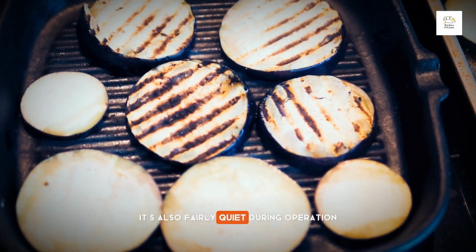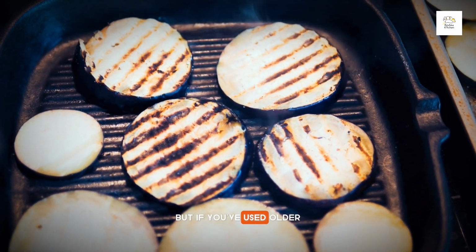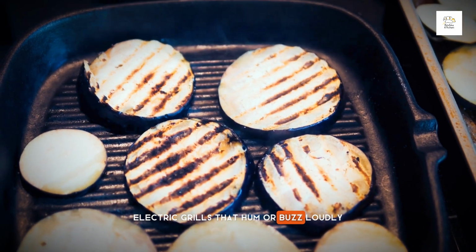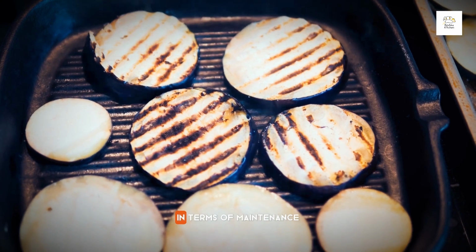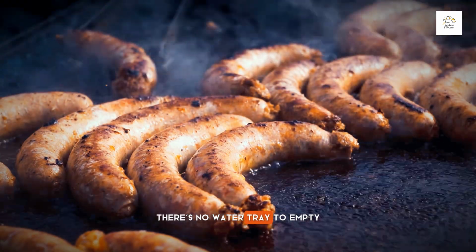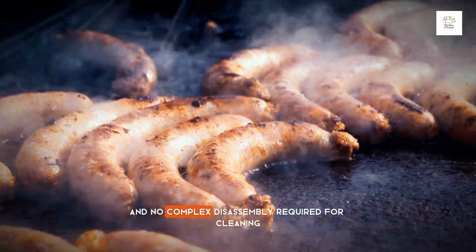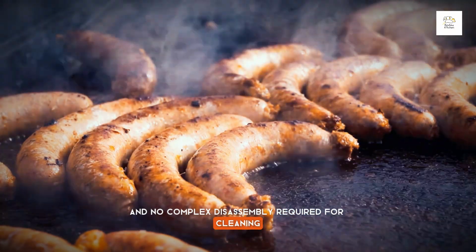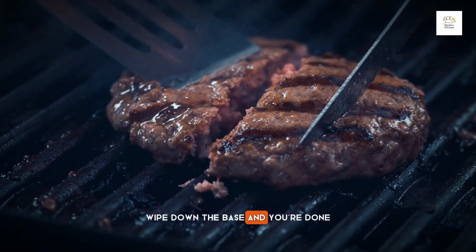It's also fairly quiet during operation, which might not sound like a big deal. But if you've used older electric grills that hum or buzz loudly, you'll appreciate how quietly the Sizzle gets the job done. In terms of maintenance, it's about as low fuss as you can get. There's no water tray to empty like with some smokeless grills, no filters to replace, and no complex disassembly required for cleaning. Just pop off the plate, remove the lid, wipe down the base, and you're done.